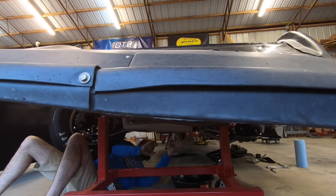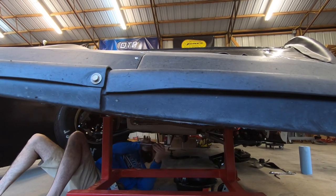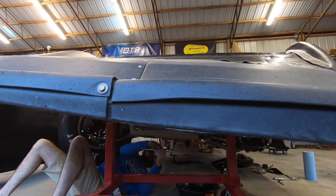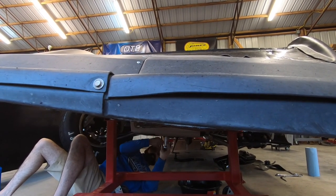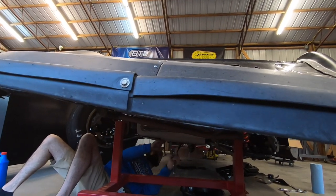So the other thing we're doing, we're pulling the rack off of the 604 car. We're gonna drop it off at Race Products. Mr. Rick up in Alabama is gonna go through the rack. Remember, we thought we might have heard it when Joseph hit the wall at East Bay as well.